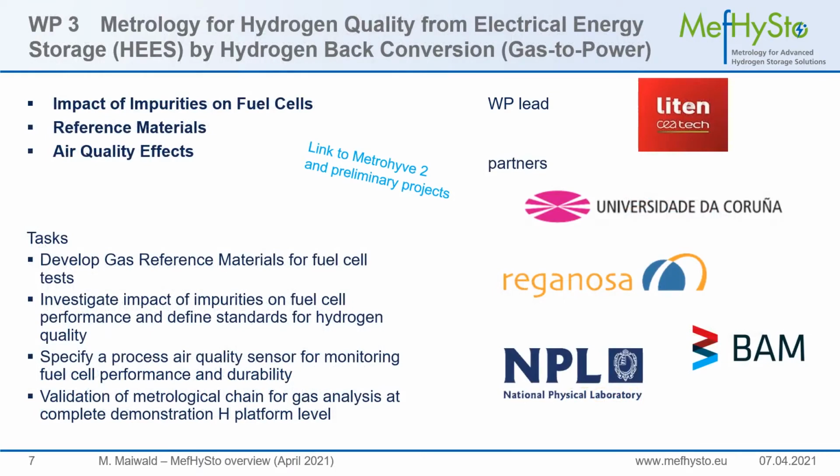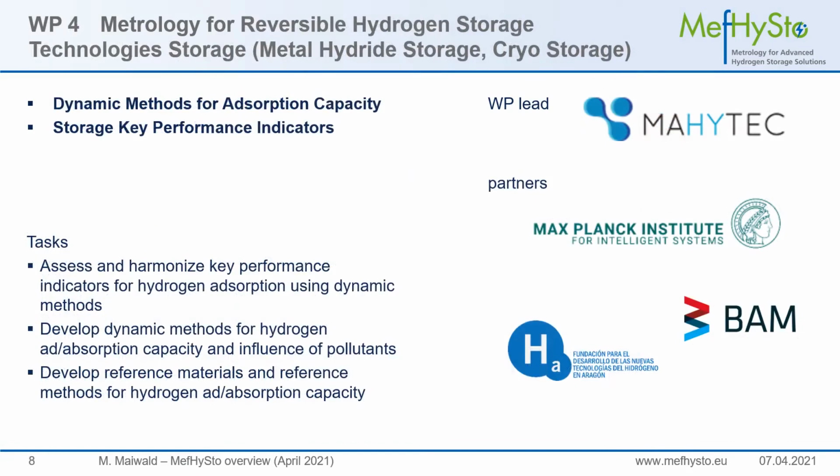In work package 3, we investigate sustainability and reliability of fuel cells, whose performance is also affected by impurities in hydrogen and air. Therefore, loss of performance tests are performed on single-cell and short-stack fuel cells. At the end of the project, we aim at giving specifications and recommendations for air quality sensors that may be needed for monitoring fuel cell systems. Work package 4 deals with reversible hydrogen storage technologies. We want to provide validated methods for measuring and calculating heat conductivity of hydrogen absorbed and adsorbed in intermetallic material or porous materials as a function of temperature, pressure and other operation parameters. Finally, we want to develop harmonized methods with low uncertainty for stored hydrogen.